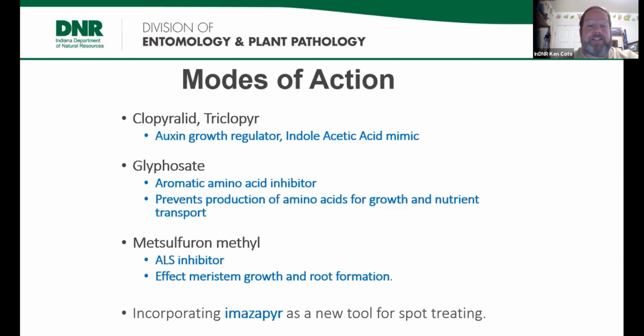Clopyralid and Triclopyr actually have a similar mode of action. They're auxin growth regulators and indole acetic acid mimics. Glyphosate really is only 60% effective. We don't heavily use that product in our program. It just is not that effective against kudzu.